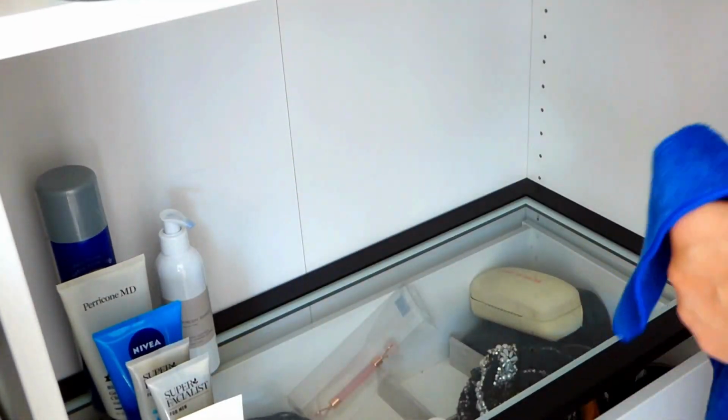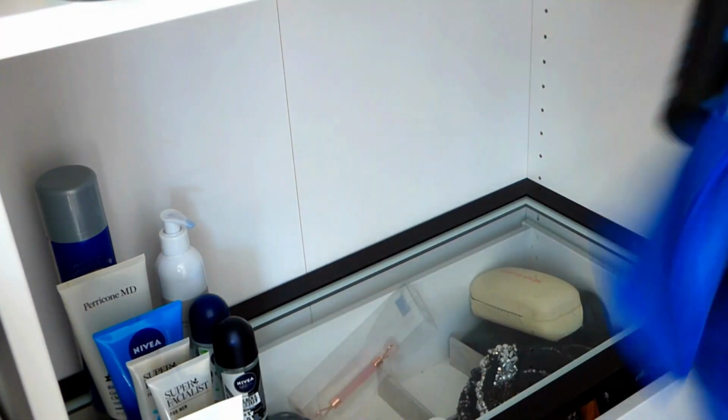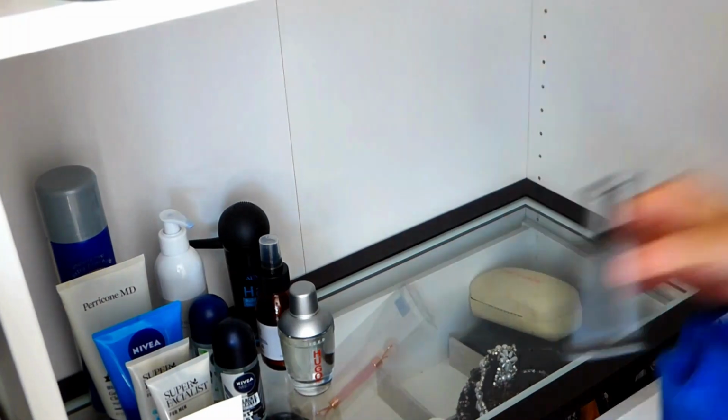So I've then moved on and done the exact same process on this little glass panel here. This is Robbie the Ranger's section. His is a lot more bleak than mine, so it's a lot easier to do.